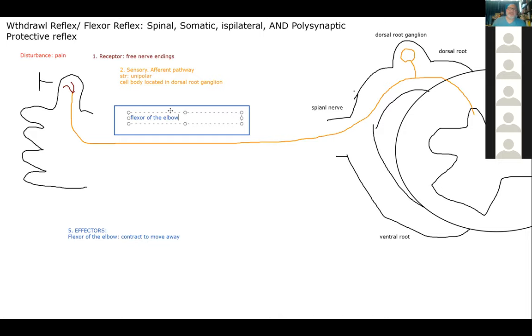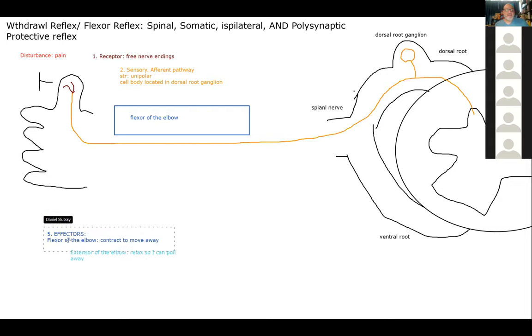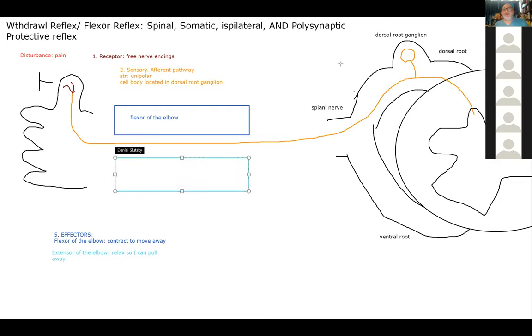So notice if I touch something hot or something sharp, I definitely want to stimulate my flexor to contract, to move it away. But at the same time, my second effector is going to be the extensor of the elbow. And that one I want to relax. Because if I don't relax it, I can't pull away. So notice in this case, I need not one, but two different effectors. I need the flexor of the elbow so that I'm able to pull away, and I need the extensor of the elbow so that I can relax it. I need to make sure my goal is to make the flexor excited and make my extensor inhibited.